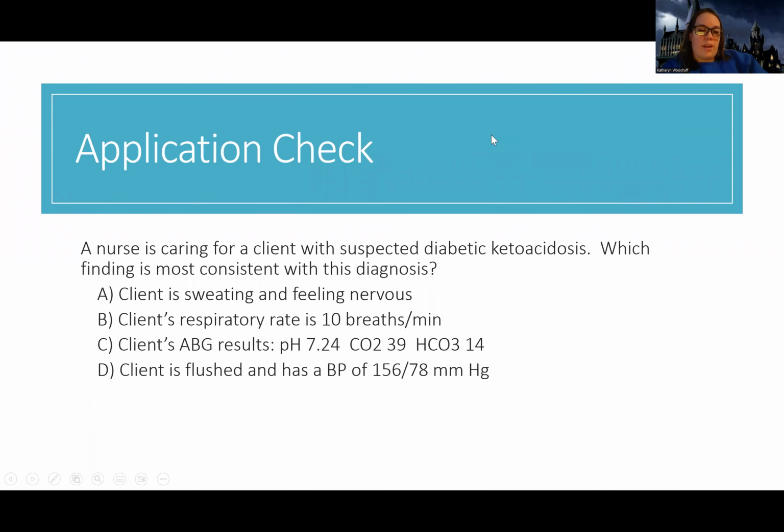So let's do an application check. A nurse is caring for a client with suspected diabetic ketoacidosis. Which finding is most consistent with this diagnosis? So I'm looking for what is most telltale, or which of these findings alone would let me say they are most likely in a state of diabetic ketoacidosis. A says client is sweating and feeling nervous. There are a lot of reasons a patient with diabetes might be sweating and feeling nervous. That actually sounds more like hypoglycemia. So I can't say, just based on that finding, that this is most likely diabetic ketoacidosis.